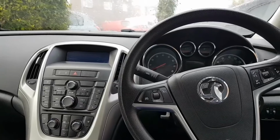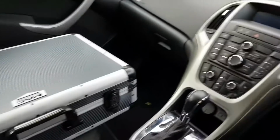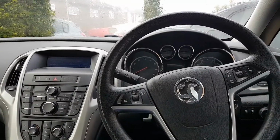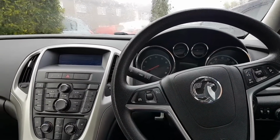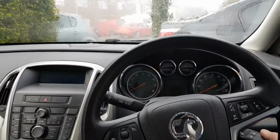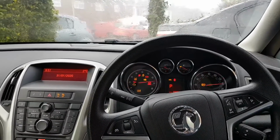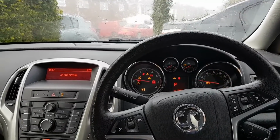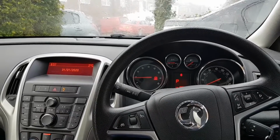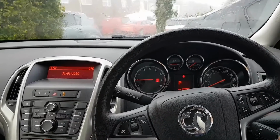So, with no further ado, we're going to connect the MDI again and get everything ready. I'm going to warm up the engine because I wanted to show you how I got to that conclusion. So let's start this. As you can see, it's the first time I'm starting the engine today. And the first thing I can tell you is that the engine runs perfect.